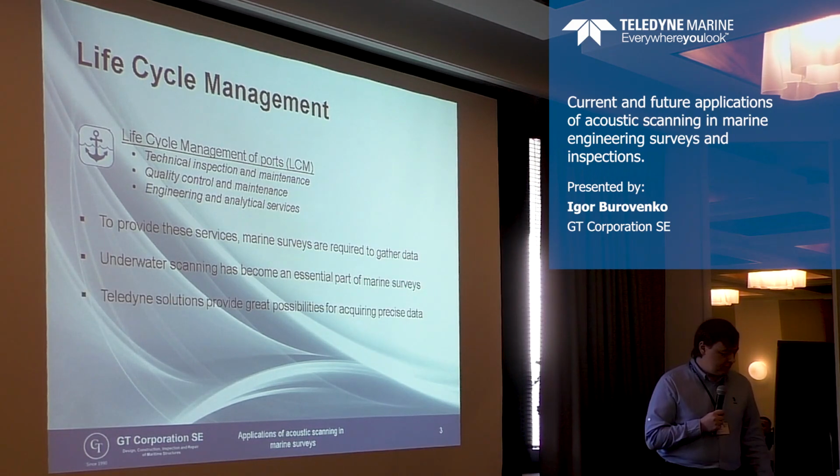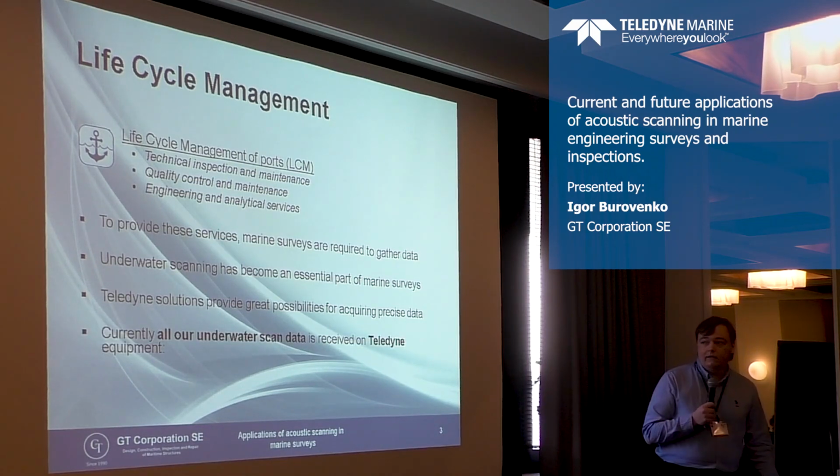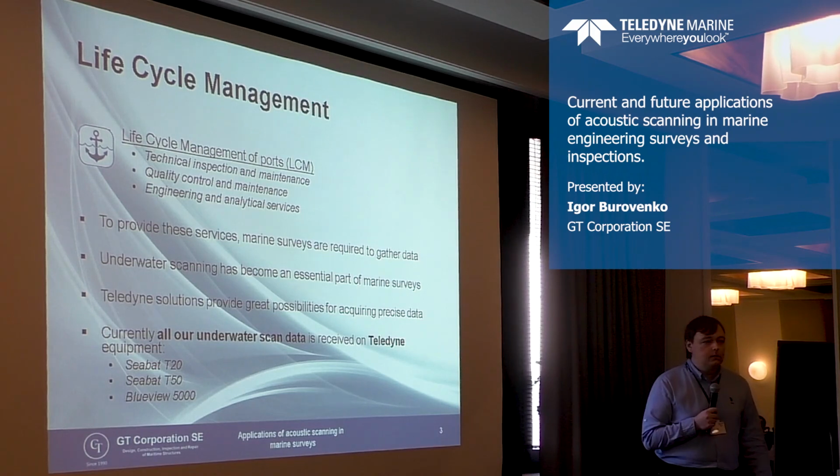As you already possibly know, Teledyne provides one of the best equipment, if not the best, for underwater scanning with very precise data. The precision and the density of the point cloud is the main factor for using Teledyne equipment, because it is the main factor in the service. In this presentation I will cover 5 projects we did this year. We received this data mostly on the Seabat T20, where we need more precision we use the T50, and sometimes we use the Blueview.